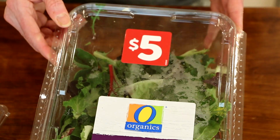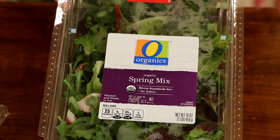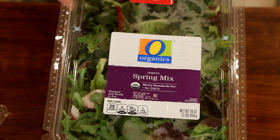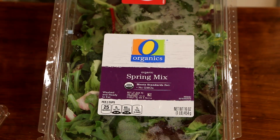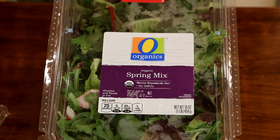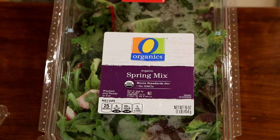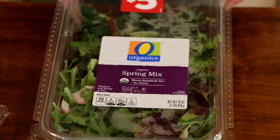And I always have a huge thing of spring mix. I go through this a lot, of course, for salads, but I also like to throw these into my stir fries, into my stews, my chilies, just to get some extra greens. So having some spring mix or spinach or kale, arugula, all those would be great to have in your kitchen.